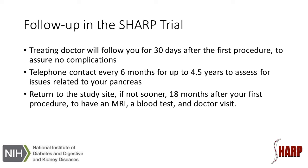18 months after being randomized, the patient will return to the participating center for an interview and to undergo an MRI scan of the pancreas. The MRI scan will help to determine if the pancreas has changed during the follow-up period. Of course, if the doctor believes an MRI is indicated before this time, it may not be necessary to repeat it at the 18-month visit. The study will cover the cost of this MRI scan if it is only done for research. In addition, if there is a reason that the MRI cannot be performed, for example because of a cardiac pacemaker, it will not be done.